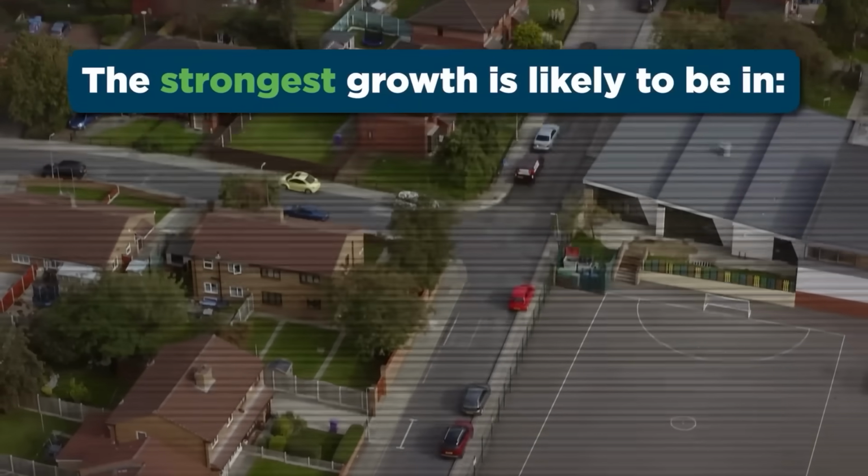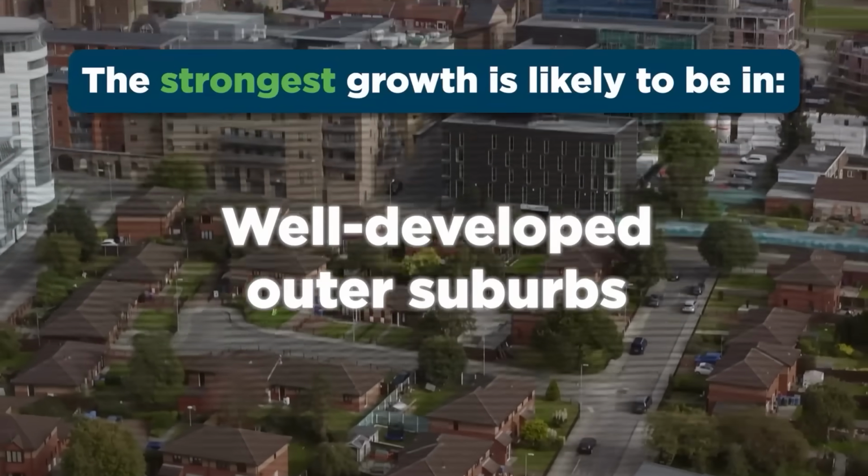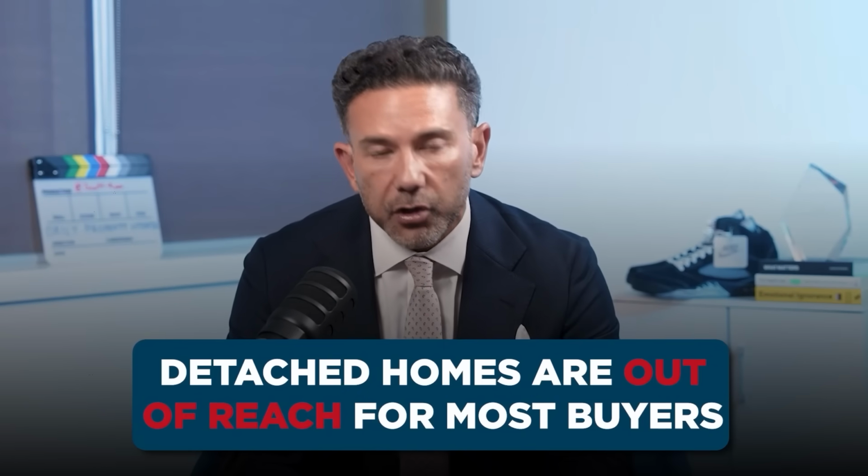The strongest growth is likely to be in the well-developed outer suburbs for those seeking space. Now, for those seeking proximity, I'm talking about areas with existing transport, schools, hospitals, employment hubs in CBDs and lifestyle locations. You've got to look out for the key apartments that are likely to outperform houses simply because detached homes are out of reach for most buyers.